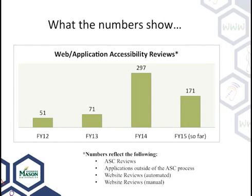And this is how the web applications process has grown as well. And when these numbers reflect collectively, ASC reviews are those reviews from the Architectural Standards Committee. We have applications that we get requests for outside of that process. So for example, a faculty member is using something in that course and they want us to review it.